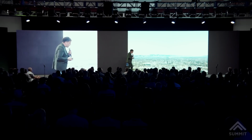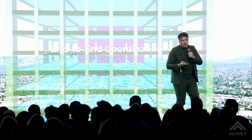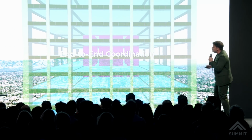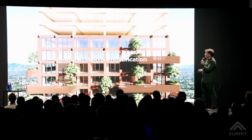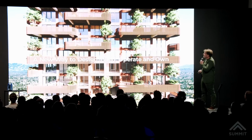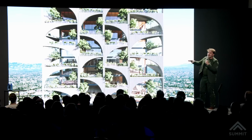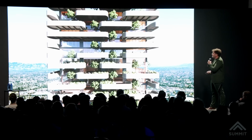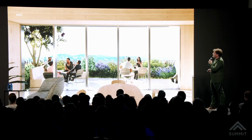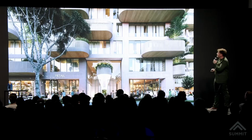In San Jose, in Silicon Valley, we co-founded a company called Neighbor, where we're trying to use technology and productization to provide carbon-neutral multifamily homes at scale. Essentially, by committing to a single typology, we can actually create a whole array of different architectures within this single consumer-facing system. Inside, built out of mass timber, you get the benefits of the wood and the carbon footprint.